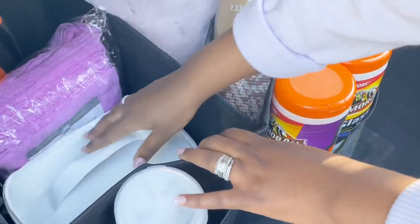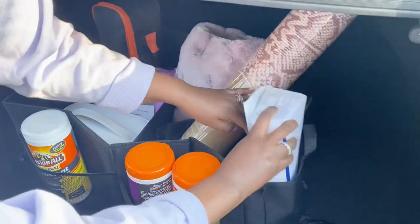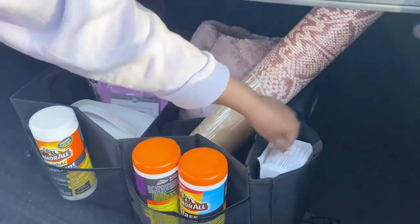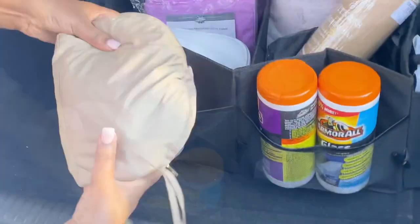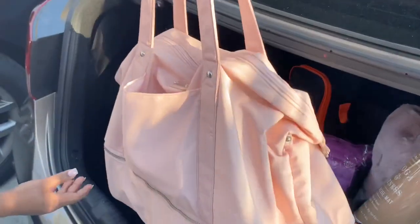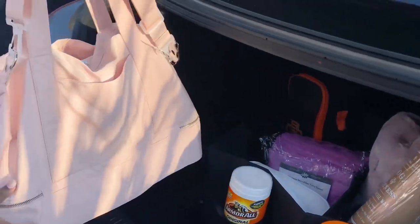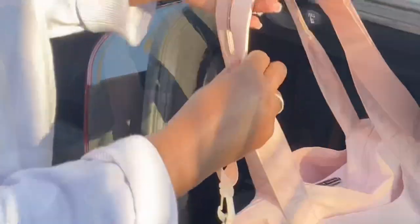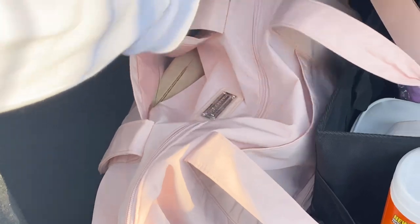This disposable face mask has 50 pieces, and I love that it's purple. It also comes with light pink, gray, blue, and black. This women's packable rain jacket comes handy for rainy days and will go in the trunk organizer. This light pink Madden Girl weekend bag is great for the gym. The bottom zipper area is awesome to separate shoes, toiletries, or dirty clothes. It's very roomy and has a classic look.